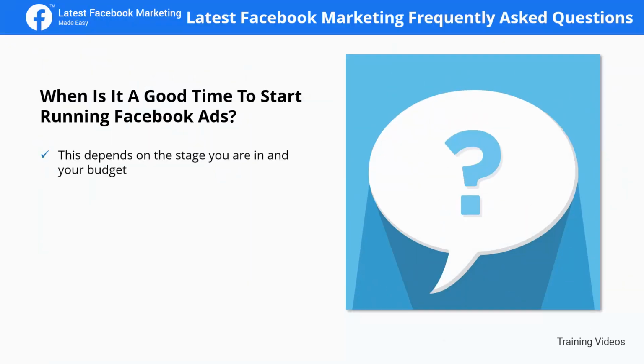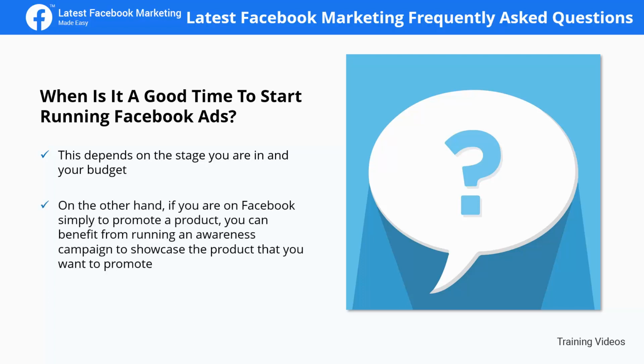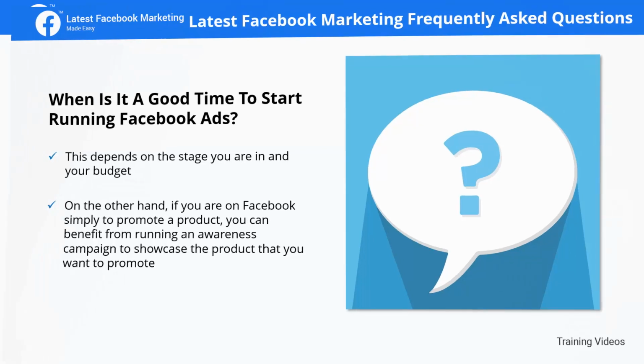When is it a good time to start running Facebook ads? This depends on the stage you are in and your budget. If you are building an audience in the awareness stage, then it's safe to test a reach ad to see how people that see your ad in the timeline react. On the other hand, if you are on Facebook simply to promote a product, you can benefit from running an awareness campaign to showcase the product that you want to promote. In these cases, you won't need to build momentum with content, just to promote your product.